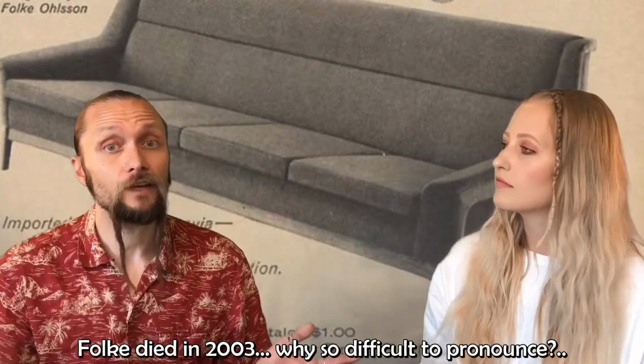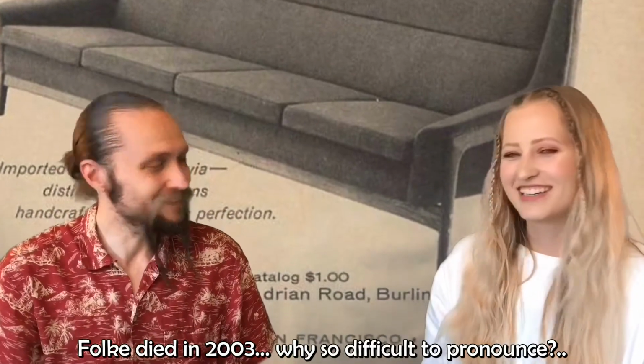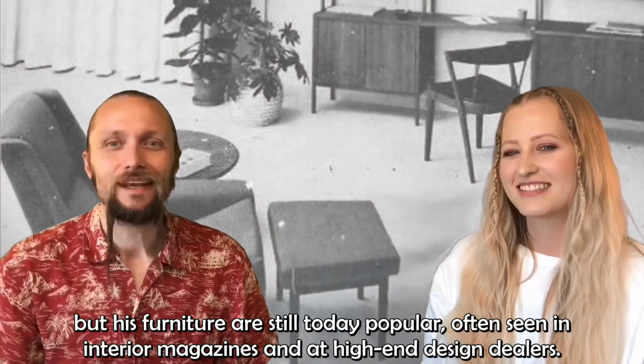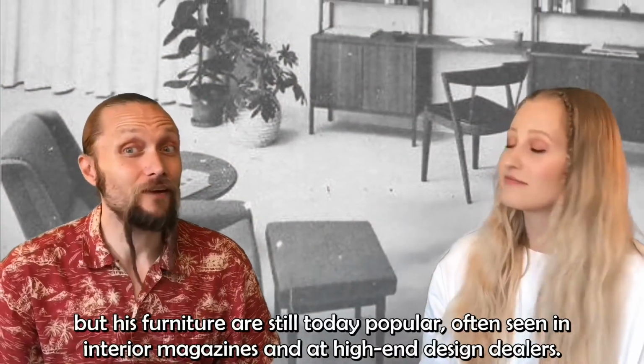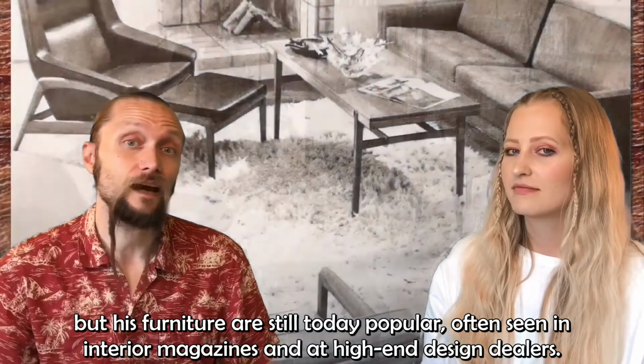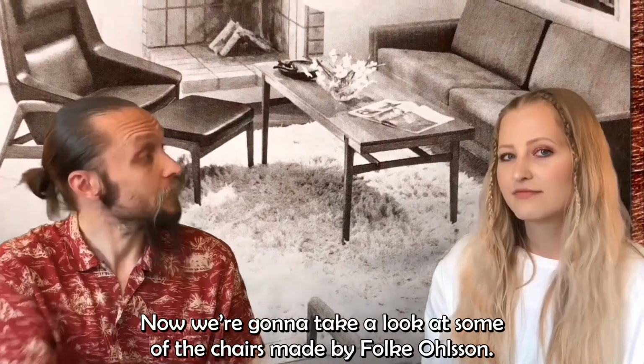Folke died in 2003, but his furniture is still very popular today, often seen in interior magazines and at high-end antique dealers. And now we're going to take a look at some of the chairs made by Folke Ohlsson.